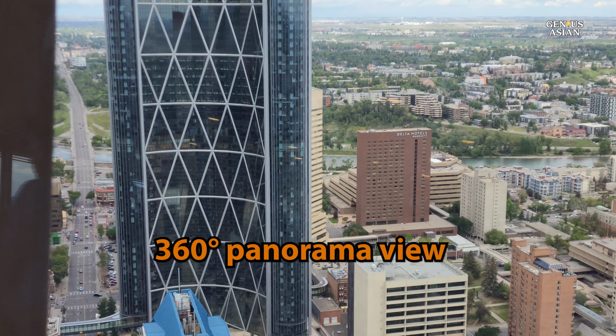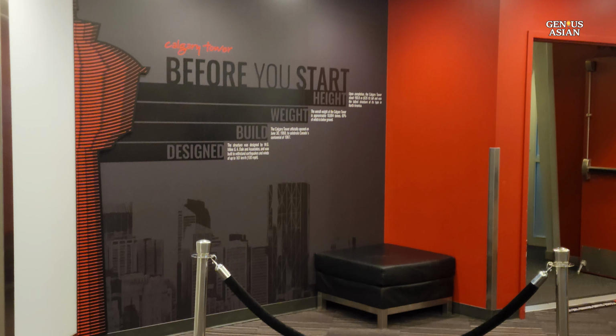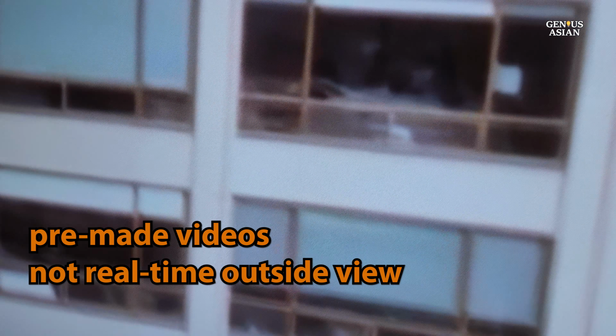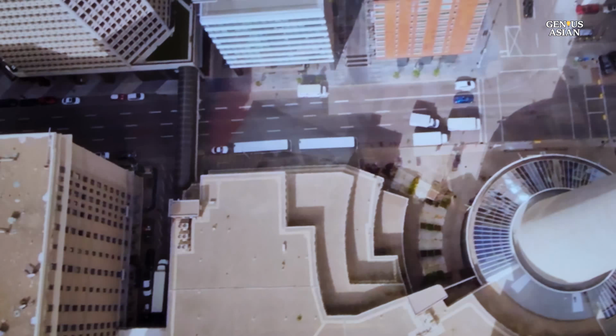As you ride the elevator up, you'll see some videos that you might actually think are live views from outside the elevator. Turns out they're not. They are pre-made videos. Nonetheless, riding up the elevator is kind of exciting. Yeah, see, it's not really cameras. It's just video.